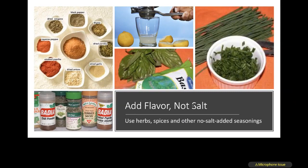Include citrus fruits like lemons and limes that can add a bright taste to any dish. You can add rosemary and thyme that can add unique flavor to marinades and chicken dishes. You can have paprika. It's very versatile and it can be used with meat, poultry, fish, and vegetables. Garlic and onion can add a punch of flavor to any savory dish.